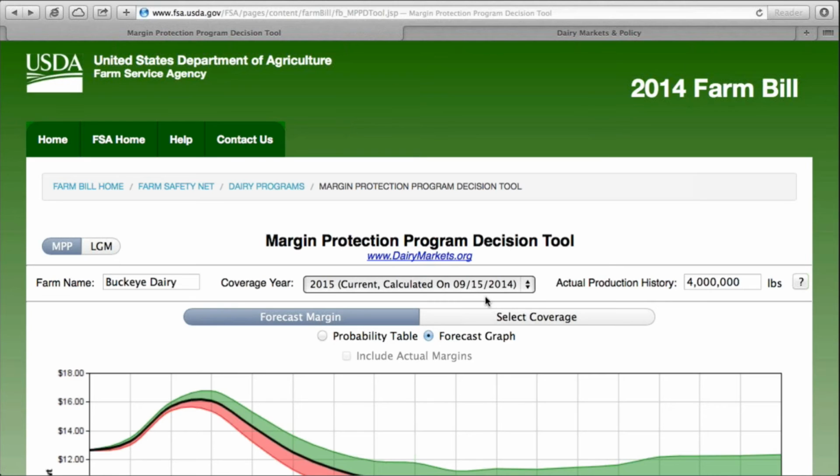Unlike the MILC program, MPP will not require dairies to provide FSA with monthly production pounds. The only production history required will be the 11, 12, and 13 annual totals. FSA is going to need to verify your production history. And so however you can verify those marketings to your FSA office, that's what you need. But once you've established a production history, you no longer need to verify that. That is your farm's production history. Now, there are bump-ups by the USDA in subsequent years, but similar to a Social Security number, that production history is not going to change for that dairy.